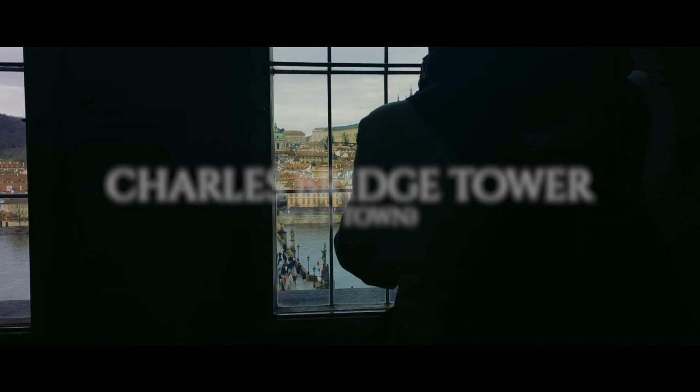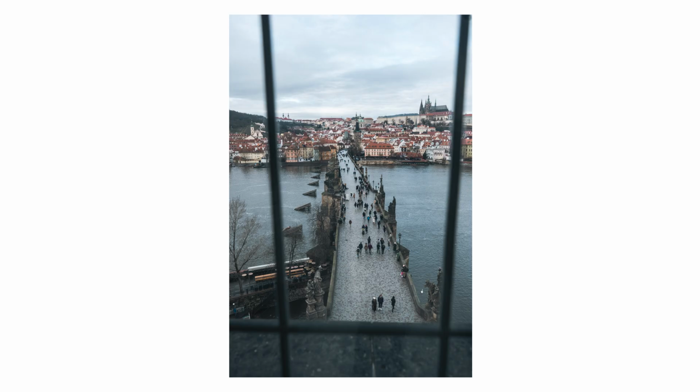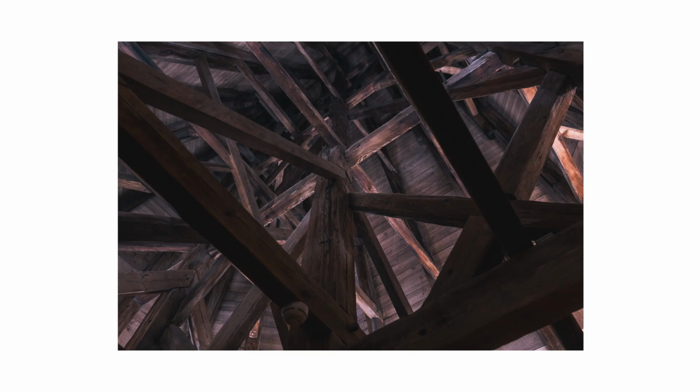We decided to start the next day by heading to the top of the Charles Bridge Tower on the Old Town side of the bridge. I have to say this tower was a lot more enjoyable to climb than Petrin Tower, and thankfully it was a clear day so the views were better too. You can even see the structure inside the tower right before reaching the top, which made for some pretty cool shots of the wooden beams inside.